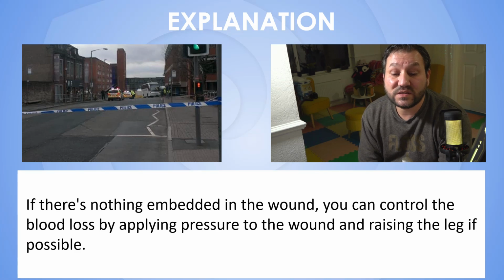Explanation. If there is nothing embedded in the wound, you can control the blood loss by applying pressure to the wound and raising the leg if possible.